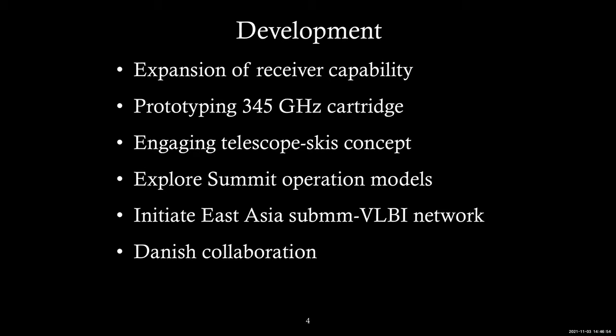One thing we have been doing is expansion of the receiver capability. We also are building our own 345 gigahertz cartridge. Currently, the cartridge is ALMA Band 7, but because the supply is not that straightforward, we built our own. We are able to fabricate junctions because we are part of the SMA, Submillimeter Array, and from our experience with the front-end integration center, we built our own 345. It's coming. I'll show you later. We're developing this concept of telescope on skis. I'll show you later. That's for the summit operation.